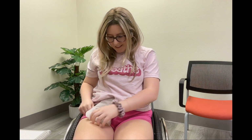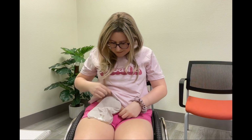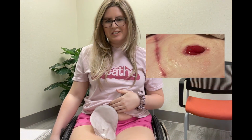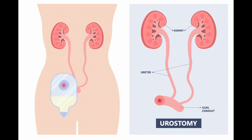Meet Illy. Illy is an ileal conduit urostomy. She is a little section of small bowel called a stoma that drains urine from my kidneys to the outside of my belly. Because your kidneys are constantly making urine, this little volcano is constantly leaking urine.